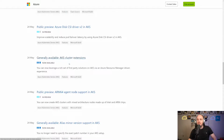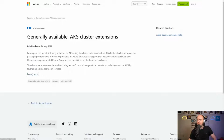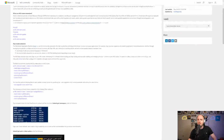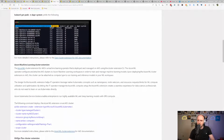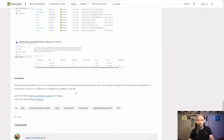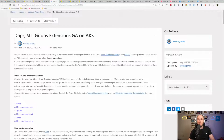Generally available AKS cluster extensions. You can now leverage a rich set of first-party solutions on AKS via an Azure Resource Manager driven experience. Now I believe, I'm just going to check in here. Yeah, az k8s-extension create, az k8s-extension update, az k8s-extension delete. So things like Dapr, for example, are now available as a cluster extension there. And I'm just going to zoom in ever so slightly just so we can read that on screen. Azure Machine Learning cluster extension, the GitOps Flux cluster extension. What else have we got here? Yeah, it'll be those three. So again, great to see those cluster extensions available and giving you these extra capabilities really simply and easily.